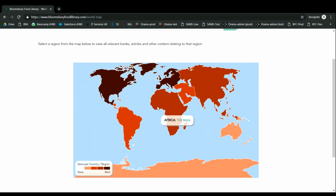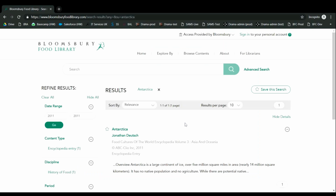One of the benefits of doing it this way is that you can see the balance of content on a particular region. Unsurprisingly, because we're an English language publisher, we'll have a lot of content about North America and about Europe. But that won't always necessarily be the case. With architecture, you see that we have a very global publishing program. For example, we actually have content about Antarctica in Food Library. There's a chapter about that. Okay, so that's just an overview.